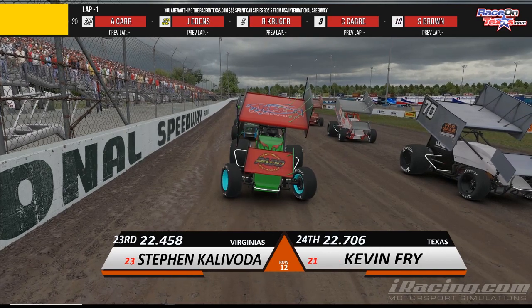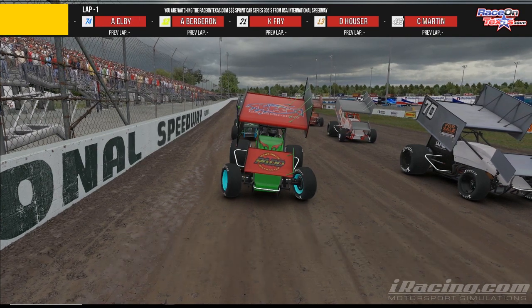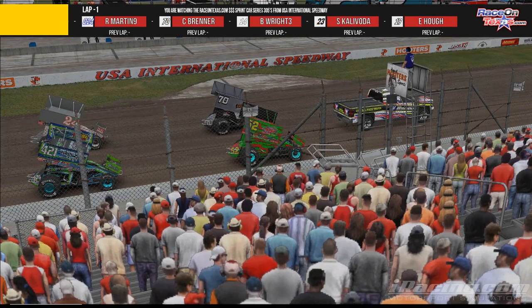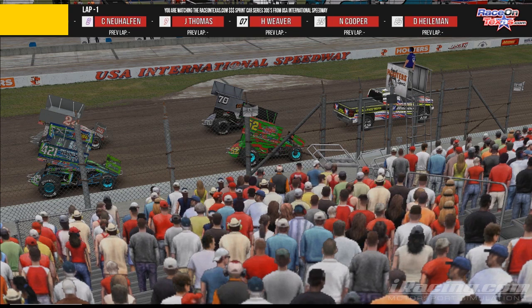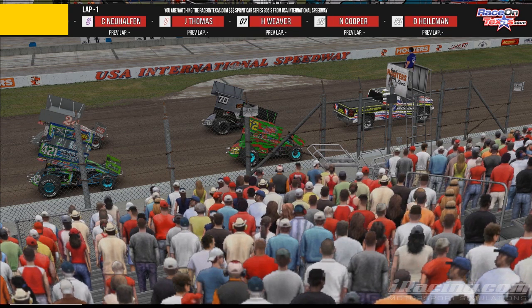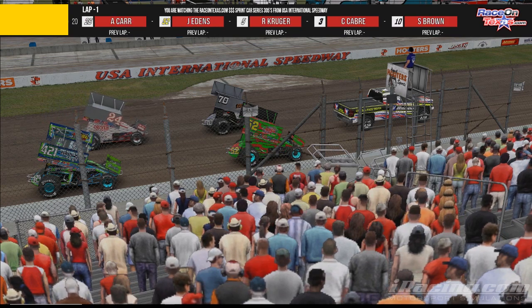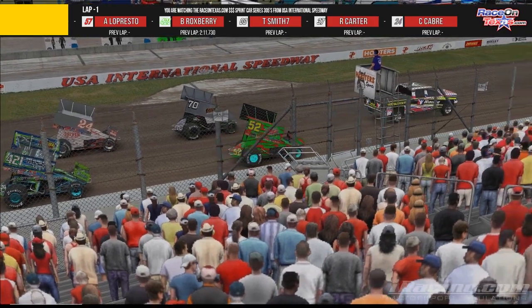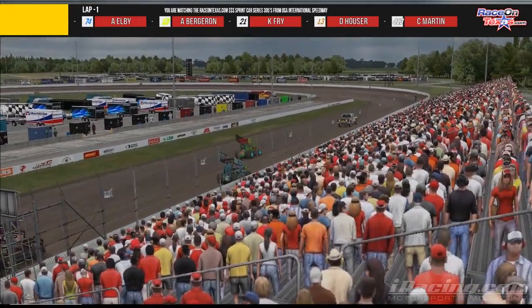And we are getting set to go here. We're going to roll all the cars out onto the racetrack just as soon as everybody gets gridded up. We'll turn them loose and get ready to go once again for 25 green flag laps. And it looks like the pace truck, the iRacing.com pace truck, rolling.